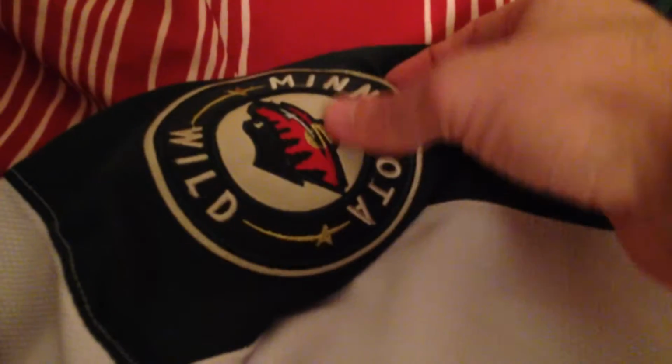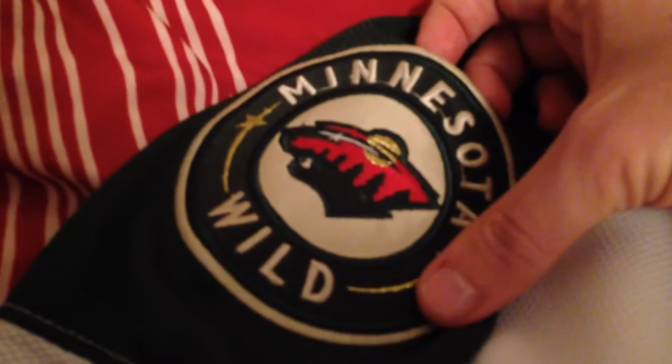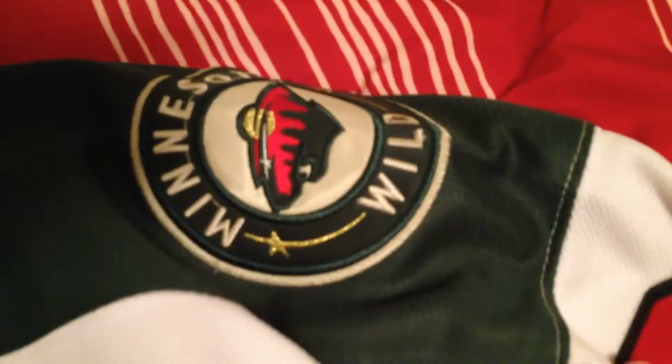Oh, I guess I could compare two bigger differences here. So, as you can see here, for the shoulder patches on this replica Wild sweater, I think they do this differently for the replicas and authentics, but for the replica, they just have them heat pressed on, and then on an authentic they actually have it stitched on. But then, as you can see over here, it tries to emulate the look of an authentic sweater by having this Wild logo patch stitched on. So I think that looks pretty nice.